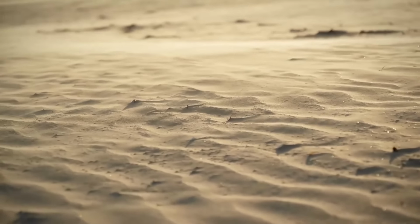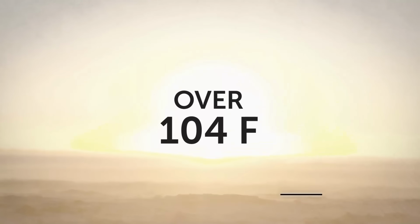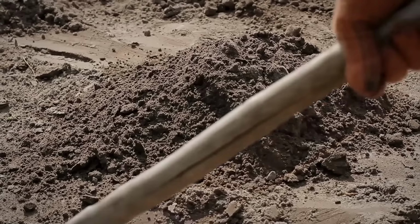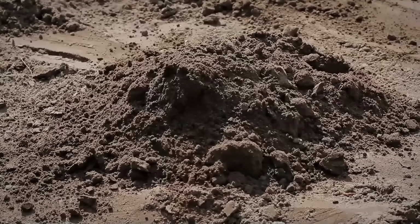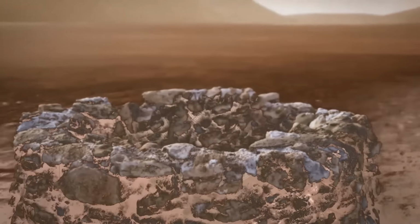So, did we unravel the mystery? Not quite so. As you know, the Sahara Desert is one of the driest areas on the planet. The average high temperatures in summer are over 104 degrees Fahrenheit. To survive there, people need to find ways of accessing water. So, these circles could be a kind of ruin or leftovers from ancient water wells. Again, I'd say this is a sensible guess.